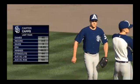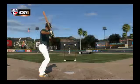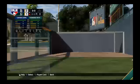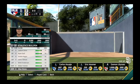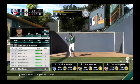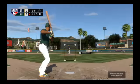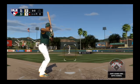Carter Capps is on to pitch out of the bullpen in the bottom half of the 8th. Number 56. Leading off the inning, Roberto Garcia, as they'll look to get something going here and even this game up. This thing's far from over, even though we're moving into the back end of this game. Only down by 1. All they need to do is get this leadoff guy, and they're an extra base hit away from tying this thing up.